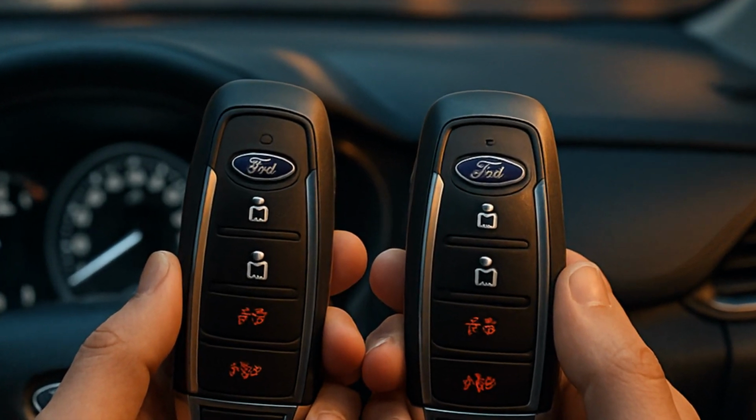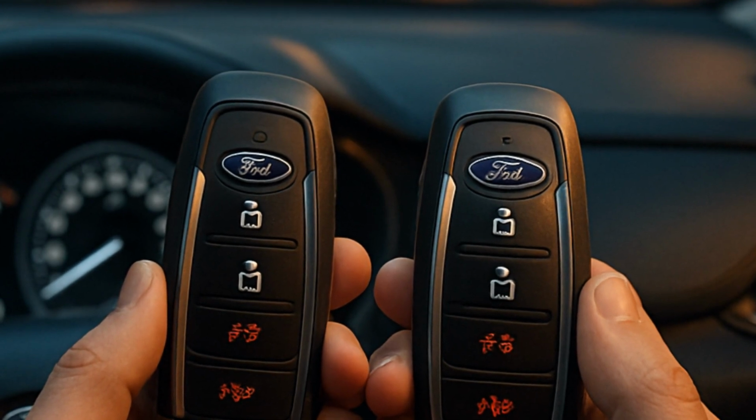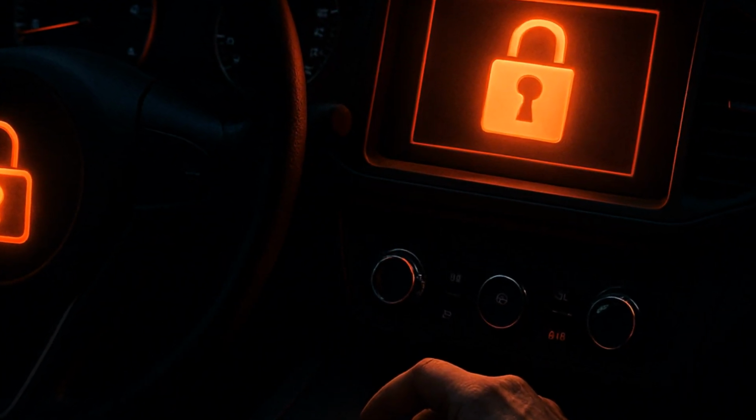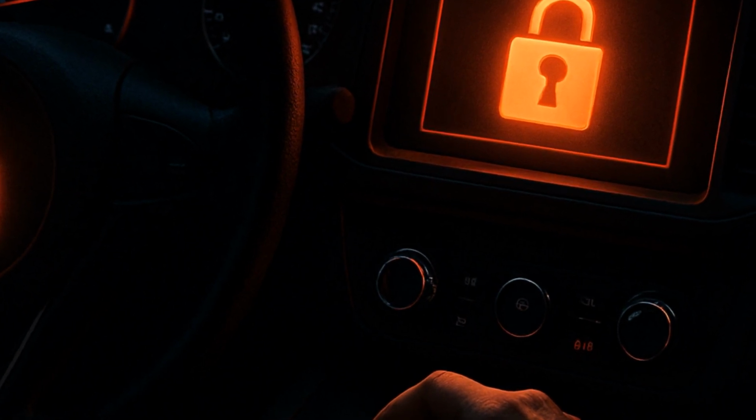Pro tip: never leave duplicate keys, dead key fobs, or valet keys in the ignition or within close wireless range. Ford systems get confused and can even lock you out if they sense two similar keys. The system only wants to talk to the one.